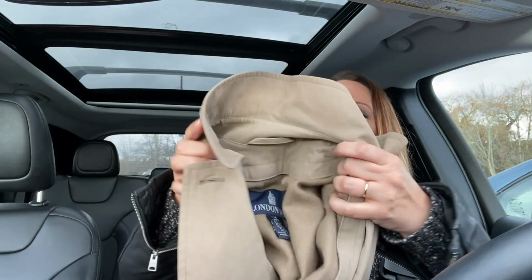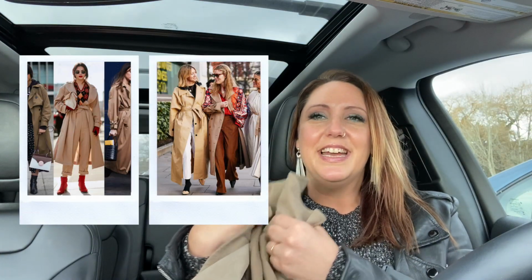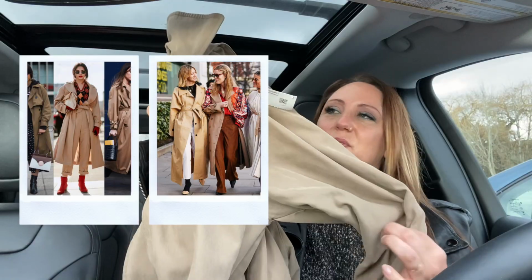I did good on art today and coats. I picked up this London Fog coat for myself. I love trench coats this season, and I liked the neutral color of this. I feel like I could wear it with a dress, but I can also wear it with just jeans and a t-shirt.